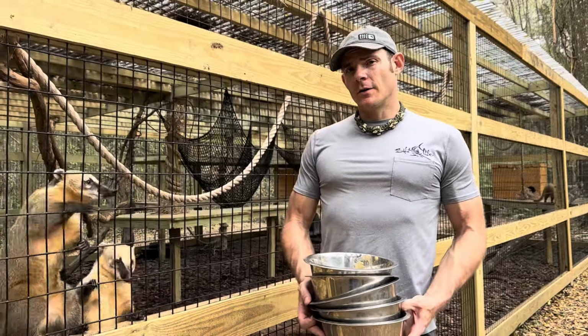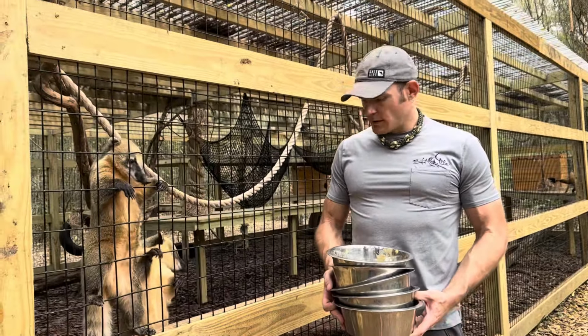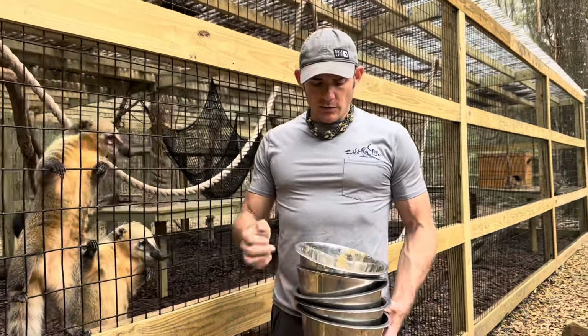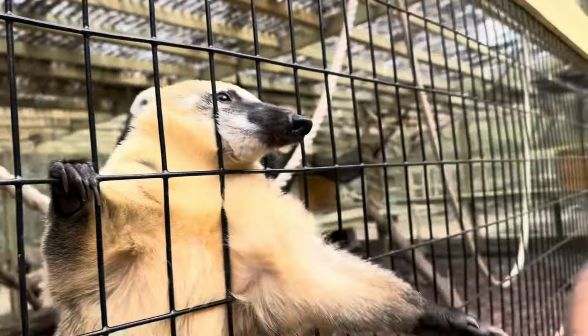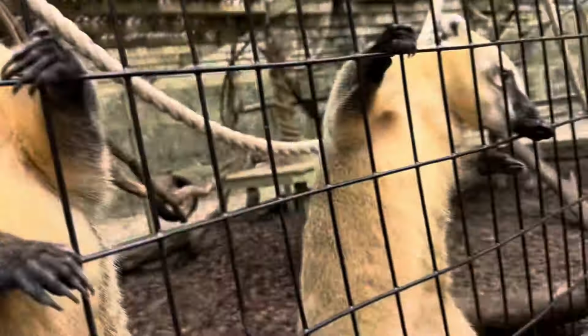All right, so now we're going to go ahead and feed the coatis. Hi, guys. So for them, we have drumsticks, banana, cantaloupe, monkey biscuit, grape, omnivore diet, applesauce, and baby food. All right.